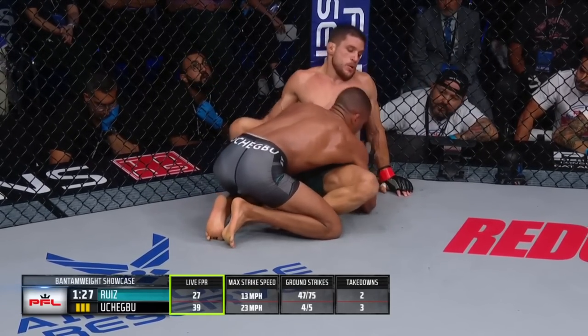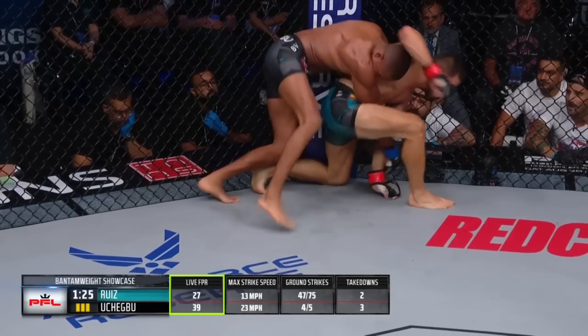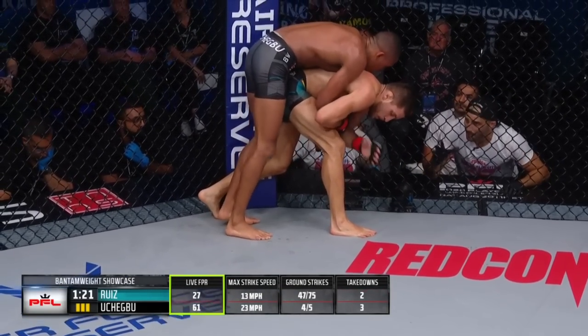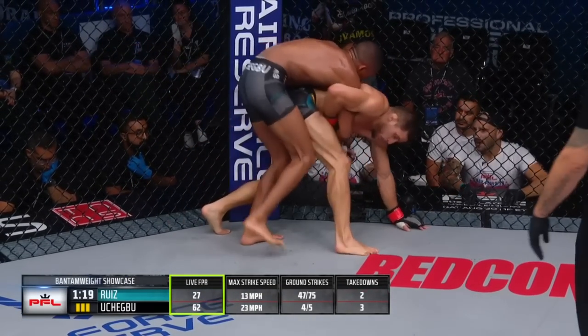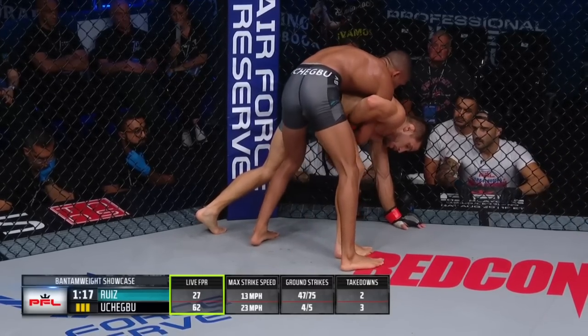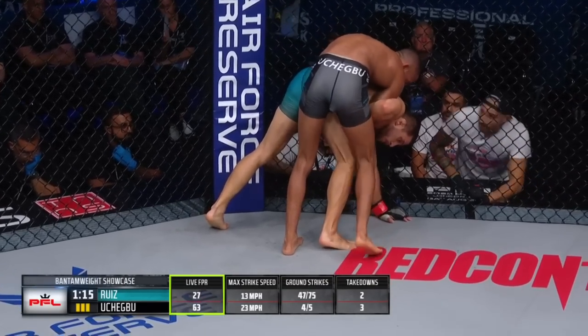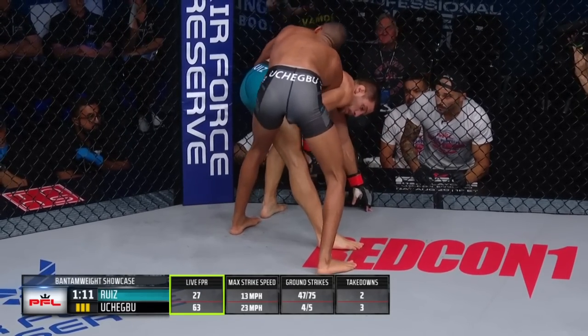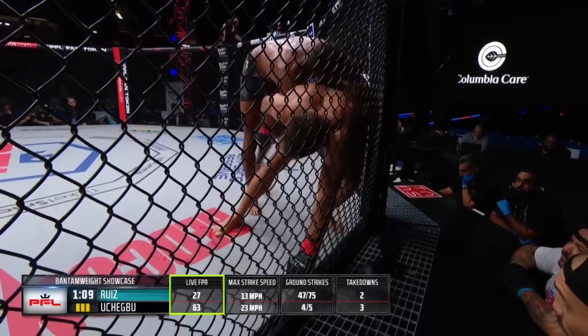Uchegbu's head position now is to hold him down. It's not to land any damage. Right. He's got to move his head to the other side and bring up some elevation, be able to free his hands up. But he's in a mode that he just wants to hold him down now. Yeah, even here, he should start breaking away, maybe kick on the exit. Closing in on 1 minute left in this fight.